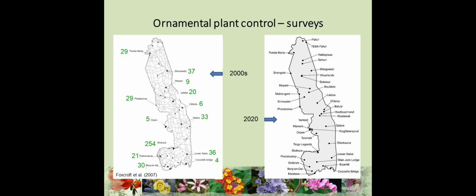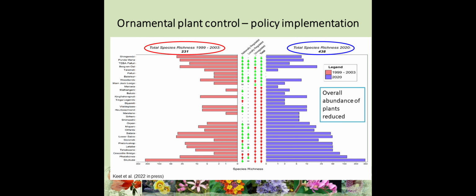And then we followed up with a survey in 2020 to see how effective it had been. We found that the number of plants did go up, from about just 200 species that were listed as a bit more of concern, and it's now gone up to over 400. But there are different categories that we listed.